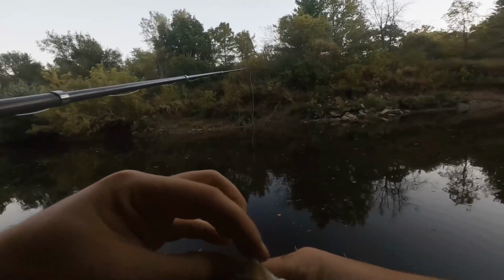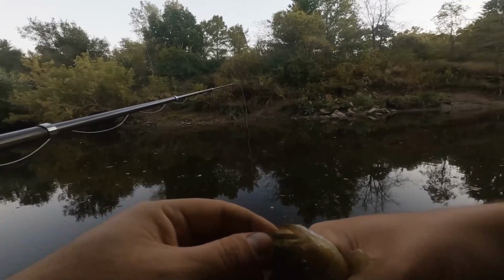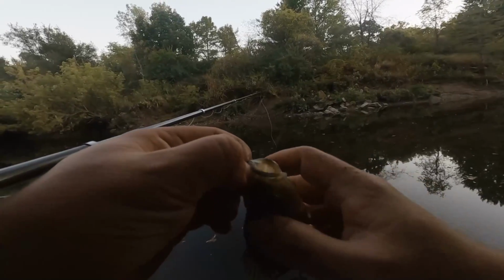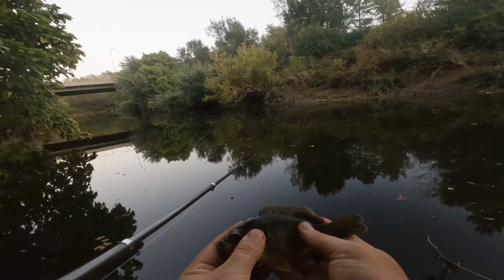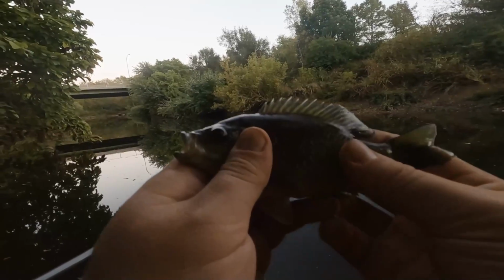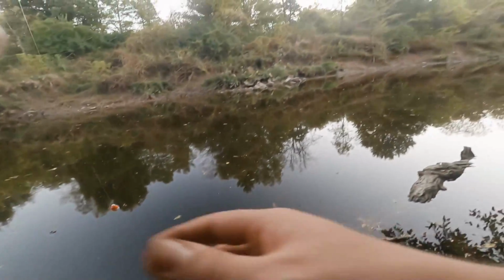You know, even if it's not hand sized, this would definitely give you something to throw on a larger hook to go for a flathead or something like that. My goodness, he's just trying to flap away so much. I just feel his old body just trying to get me to let him go. So yeah, nice little green though. That's awesome. There he goes. Top notch.